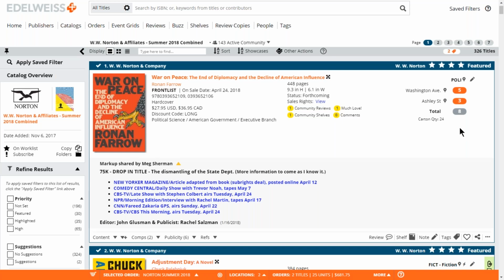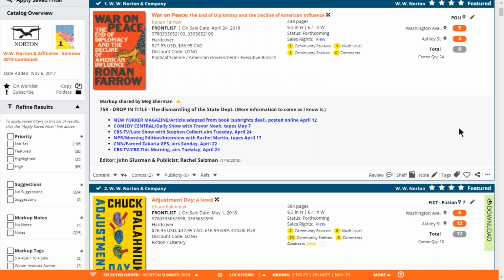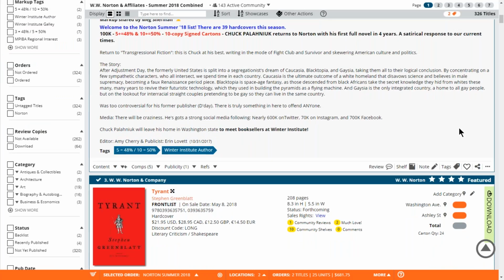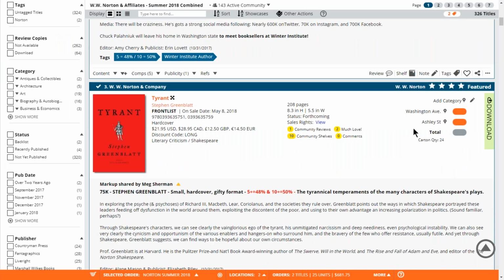But then really, we have some quantities selected here. Now it's just essentially rinse and repeat. You continue on down the line. If you decide you don't want this title, you don't think it's going to sell in your store, just skip past it. Some stores put in a 0 here, which you can do. I actually did that a lot, just so I knew that I had looked at a particular title. But most stores just leave that as blank if they don't want it.